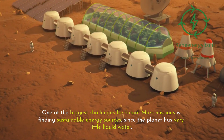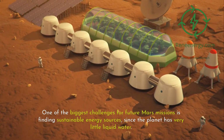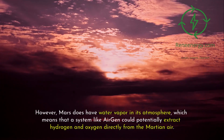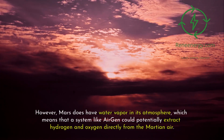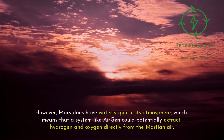One of the biggest challenges for future Mars missions is finding sustainable energy sources, since the planet has very little liquid water. However, Mars does have water vapor in its atmosphere, which means that a system like AirGen could potentially extract hydrogen and oxygen directly from the Martian air.